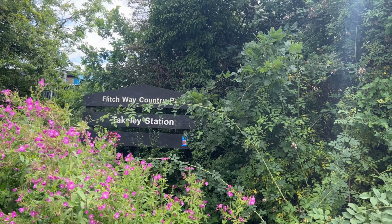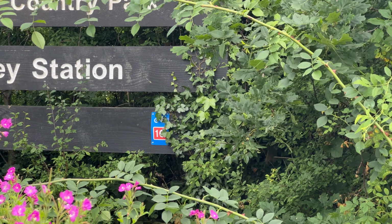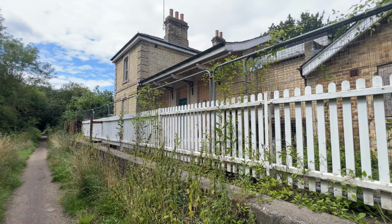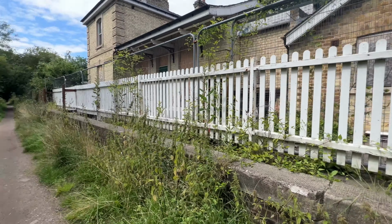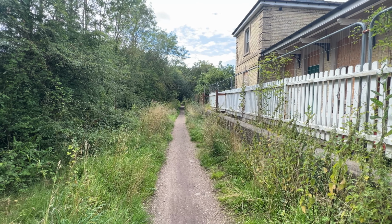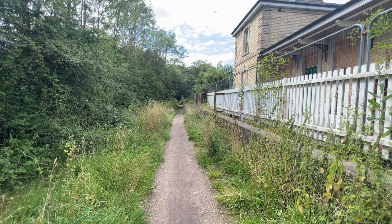Okay, so finally I'm at the Flitch Way, which you can see is part of the National Cycle Route 16. And this used to be the station. Quite obviously no longer in use. Now I need to go that way, but I'm gonna explore more this way to see if I can find out where the Flitch Way actually starts, so I can truly cycle end to end. So far way behind time, it just doesn't matter anymore. So yeah, let's be out for the journey and the adventure. Okay, let's get on with it.